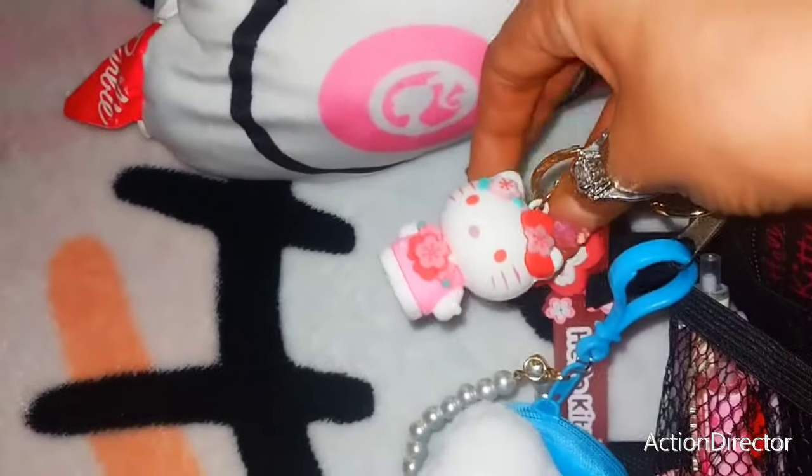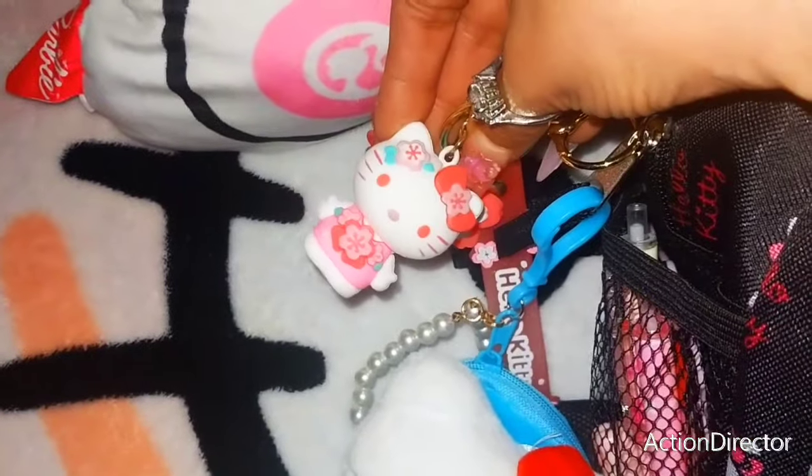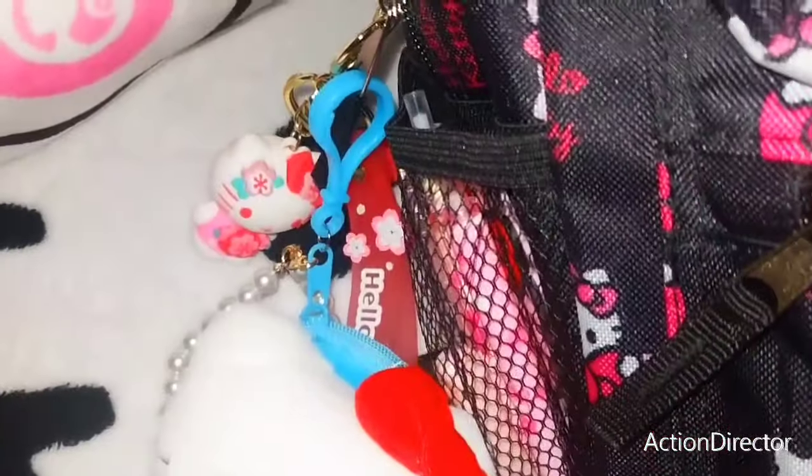At Party and Gifts, they're selling these. I know I've shown some of these that I got at a swap meet, but now Party and Gifts has them. They're so cute with the little pouch and the pearls up top. And then from Party and Gifts, I also got this cute little Hello Kitty Hawaiian summery keychain. And then on the side of the backpack, it has two mesh compartments.